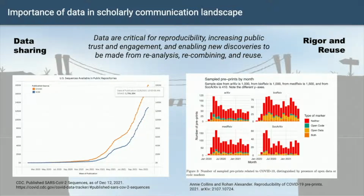So we're really showing that even though we agree that data sharing is really important, there still must be barriers preventing this from happening successfully. And I will note that the authors, Collins and Alexander, also mentioned that this is substantially higher indicators of data sharing than pre-pandemic.